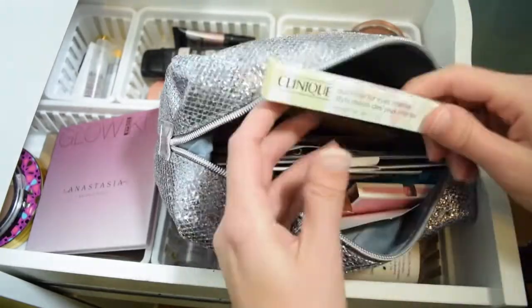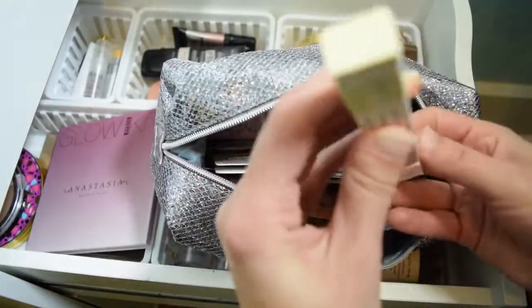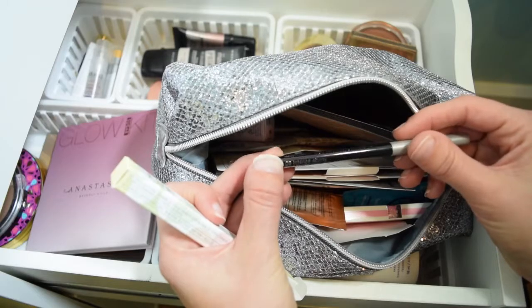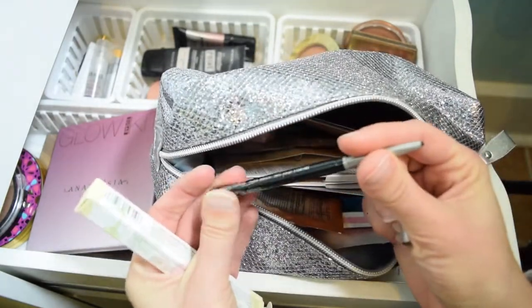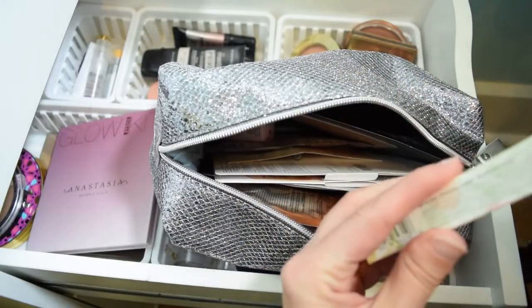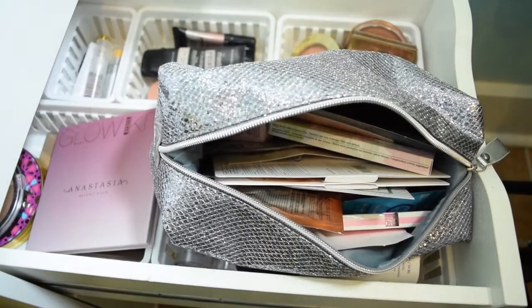But there is a full-size Clinique liner in here, which is a really cool deal. It's what it looks like. It is their quick liner for eyes intense, and it's intense ebony, and it is just like the twist type. So that's pretty cool that that was in there. I will probably not keep that for myself.